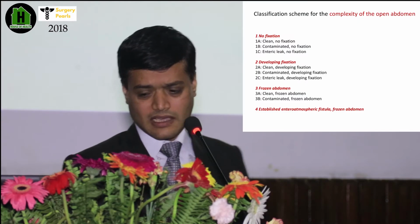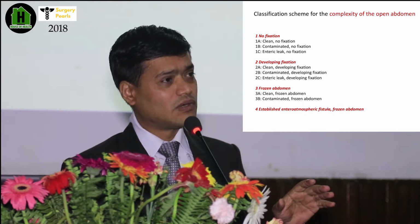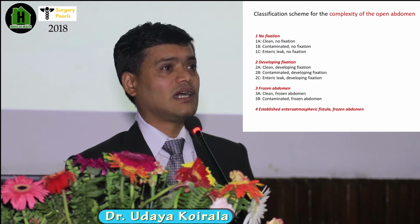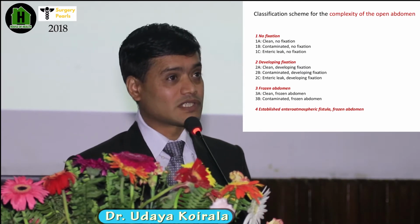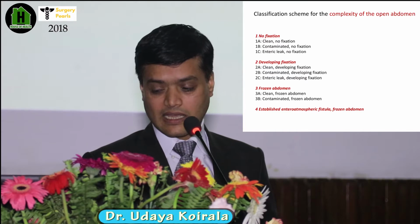And there are certain terms like no fixation, that means after leaving the abdomen open, whether these internal organs are fixed to the peritoneal walls. If they are fixed, it will be difficult to close in the subsequent days. Developing fixation or frozen abdomen means the organs are frozen with the wall and there is adhesion, and there is also a chance of enteroatmospheric fistula, because you have left the abdomen open. So it is also classified like 1, 2, 3, 4.